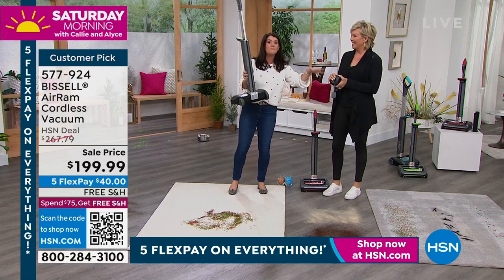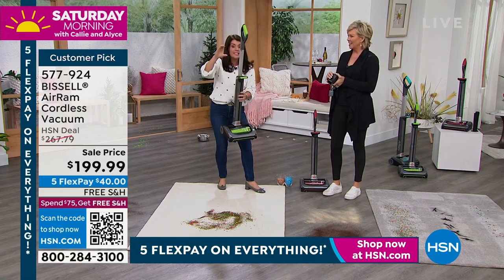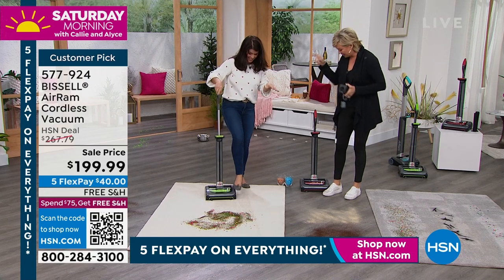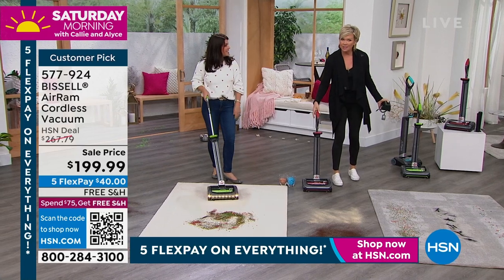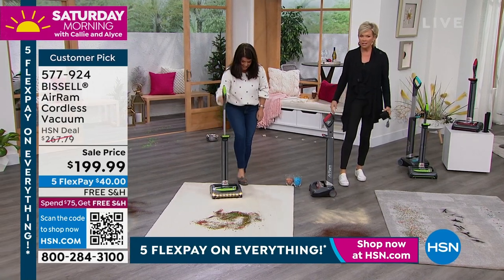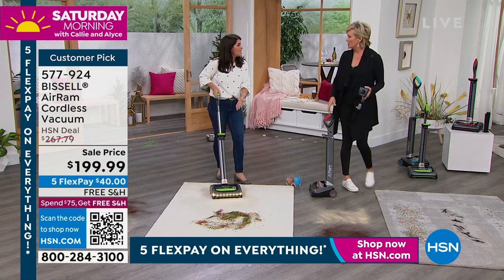So you're getting 40 minutes of max power with that little bitty battery. That's max power. Yes. So there's no lull here. Exactly. There's not a lull or a dull thing. Just see how it stands up on its own? You don't need to rest it against a wall. It's not gonna go toppling over. You don't need to put it in something to charge. It's built like an upright.